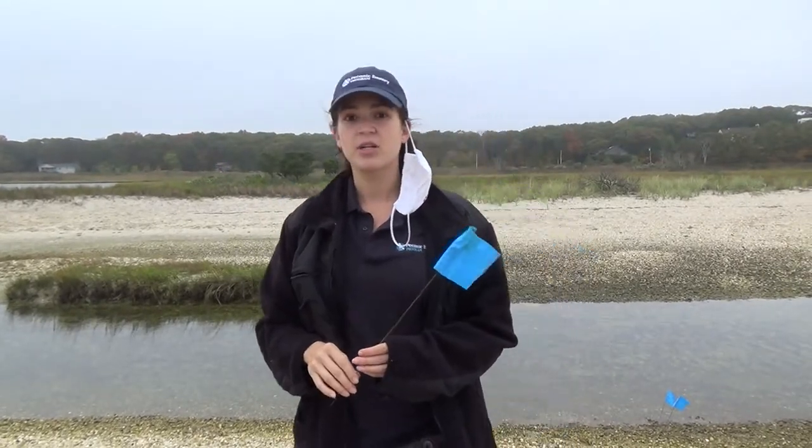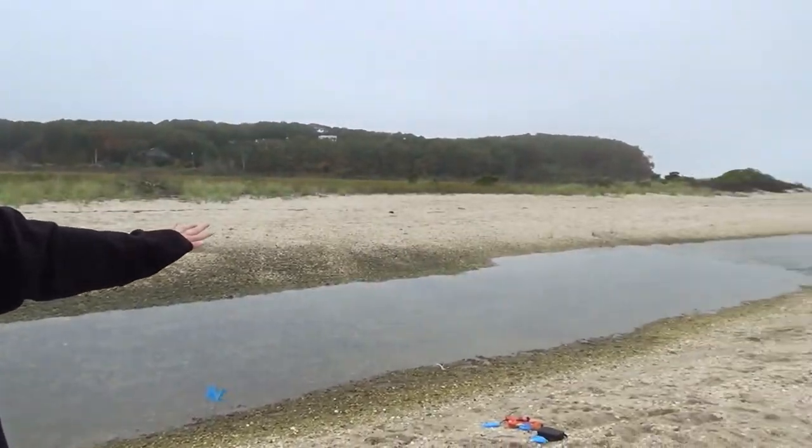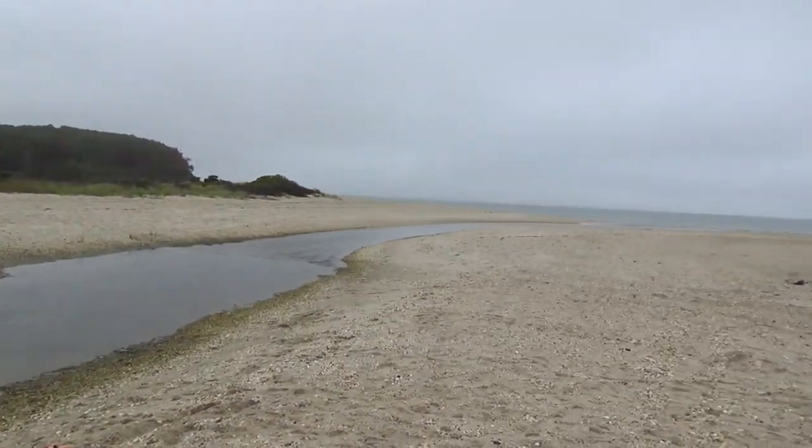Now, the next thing we're going to do is figure out how choppy the water is. So we're going to look out over the area and see if there are any white caps breaking in the water. And if there aren't, we're going to call it rippled. All right, so now that we have given you the wind direction and the choppiness of the water and the wind speed, you should be able to use the table in the classroom to figure out the Beaufort scale from that.